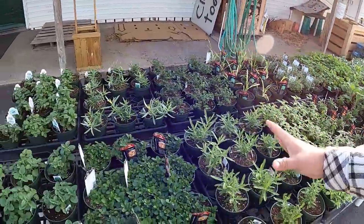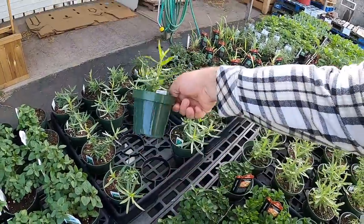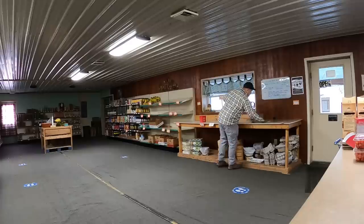So if anybody is passing by, they can pick something up like they've been doing with the French tarragon. Even though it's just a small amount compared to what we do later on, it is exciting to see plants put out for sale, and it's been wild to see all the customers coming and picking up flowers. People are excited for spring, and I can't really blame them because all of us are really excited for spring as well.